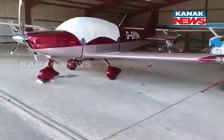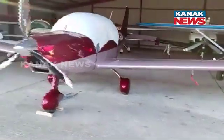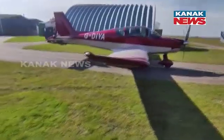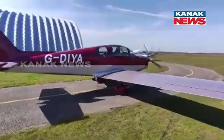Into March now. February was a bit of a washout. We had quite a few storms and a lot of rain. The runway wasn't usable for a while, so the aircraft stayed in the hangar. Again, my test pilots Tim and Alistair basically went up in the aircraft again.